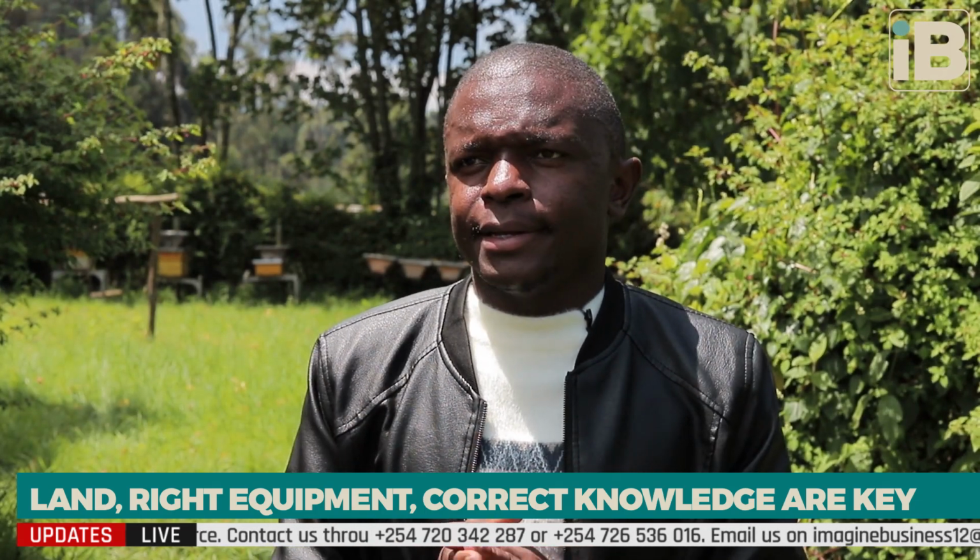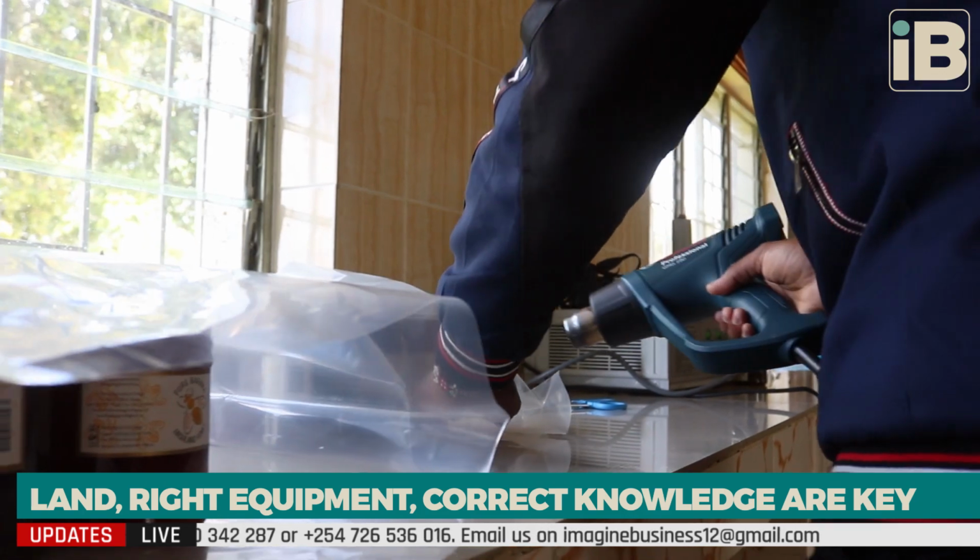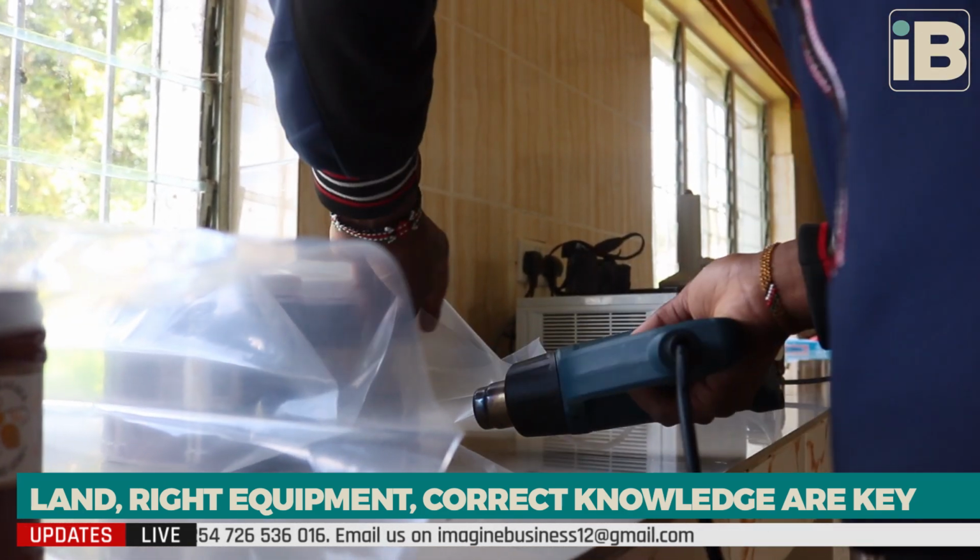That's what happens there to maintain or to harvest. So in terms of harvesting the honey, depending on the type of hive that you have, we have a look at two major factors.